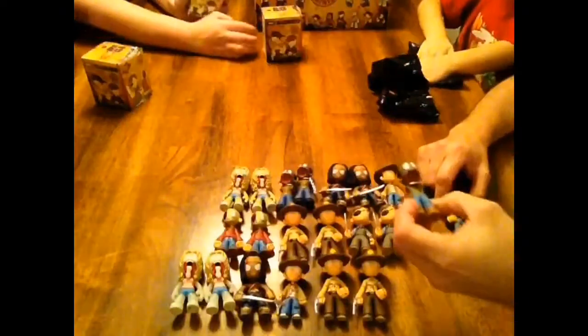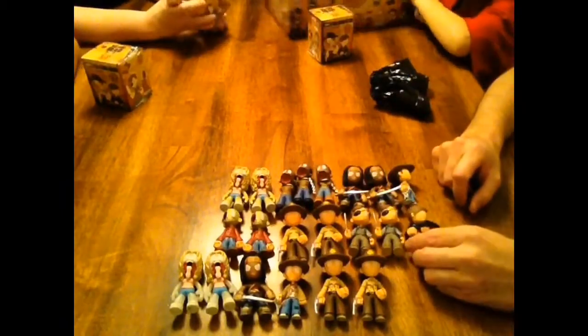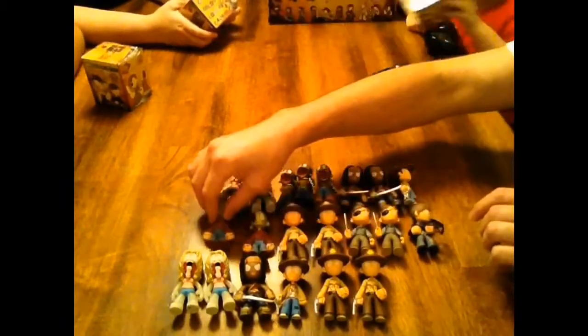Yeah, so we got the second one. This is the brown boot pet walker. I knew I was one of the walkers because I felt it. And then we'll put Daryl right here. What's mine? That's yours?